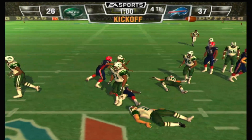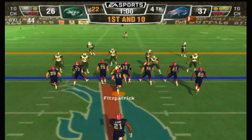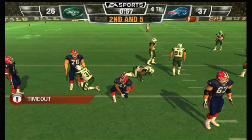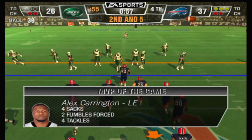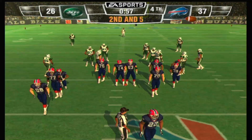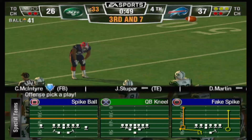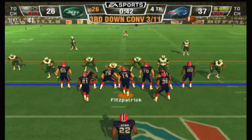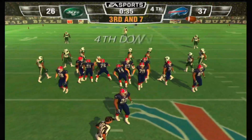Parrish gets it way up at the 46. Kickoff return 2 yards. First we're down to just a minute in this ball game. 44 yards. Solo! Solo! The Jets will take a timeout. And they call their final timeout of the half. Set. They go with the kneel down. And he'll just kneel it here.